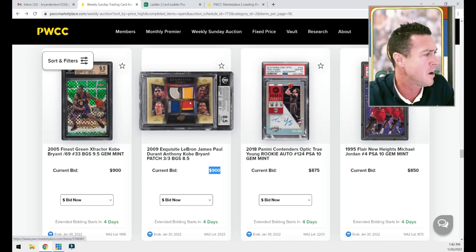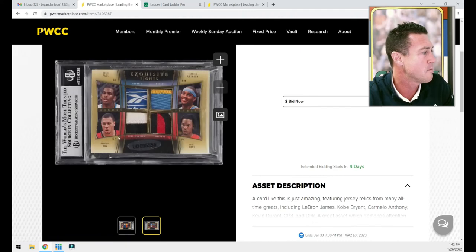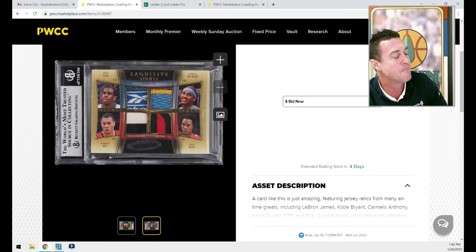I think it's a 4 on the back, too, if I'm not mistaken. It's on the back. Yeah, it is. Let's see who's on the back. Just missed. So Carmelo and Bosh join LeBron as 03 rookies. Chris Paul's on there with a cool Reebok patch. Dude, this is a cool card.